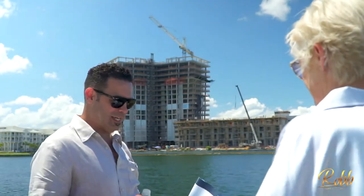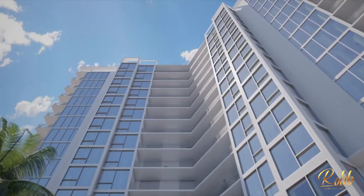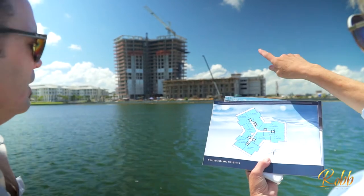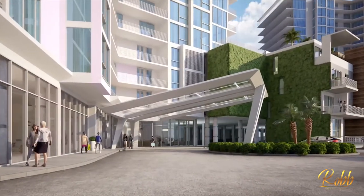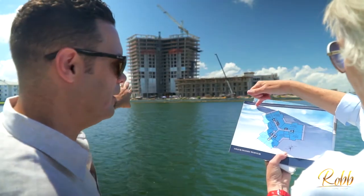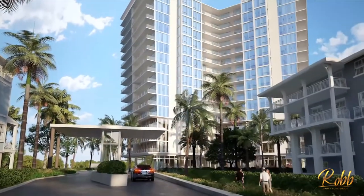So here we're looking at, on this side, so hold on. Those are the Cascades. That's what we're looking at here. The center one, where the hoist lift is going right now, they're actually going up. That's where the Ballard is, and that's where the entrance to the lobby is. So you're coming from here, coming in here, and then you drive along the building. You go into the garage right over here.